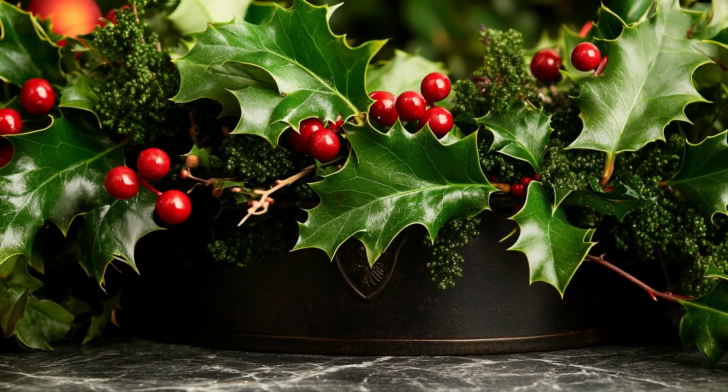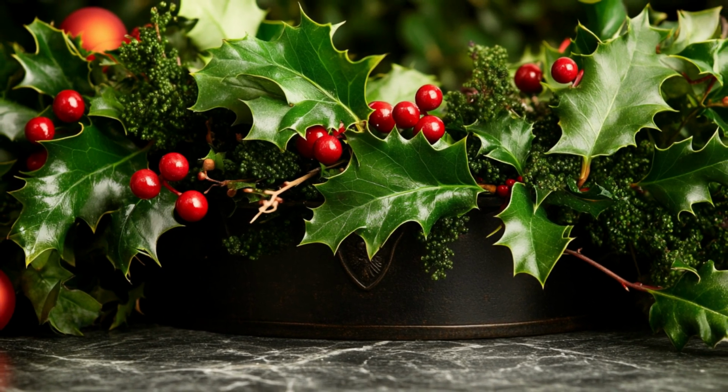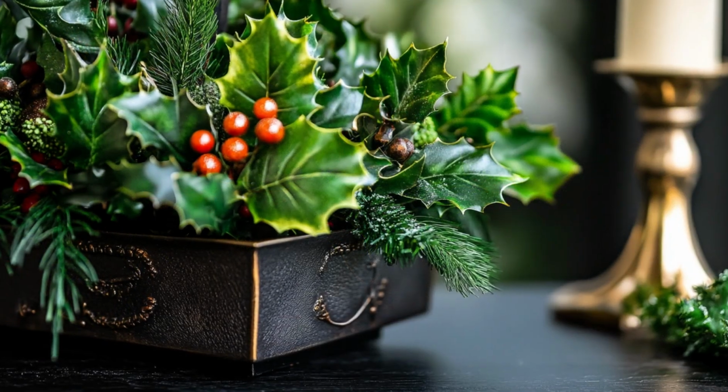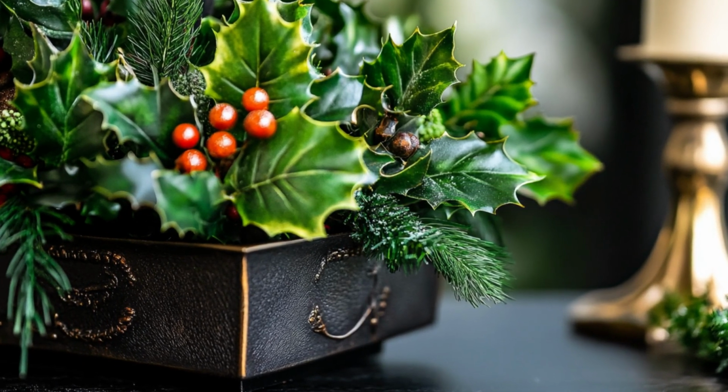Incorporate elements of nature, such as holly and ivy, for a holiday-specific touch. These will add life to the arrangements and align beautifully with the old-world aesthetic. The key is to keep the color palette dark and rich while maintaining a touch of nature's beauty.